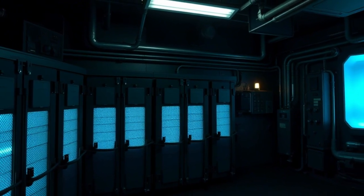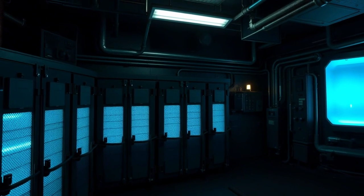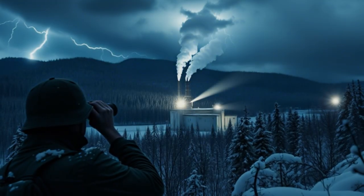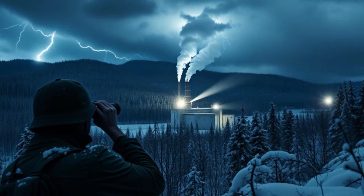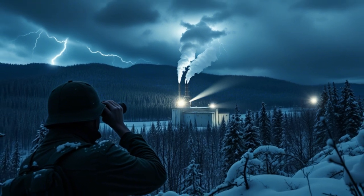Vemork was a fortress, but it was also a pressure point. And on one frozen February night, a handful of commandos would try to bring it crashing down, not with bombs from the sky, but with stealth, courage, and explosive precision from within its very walls.